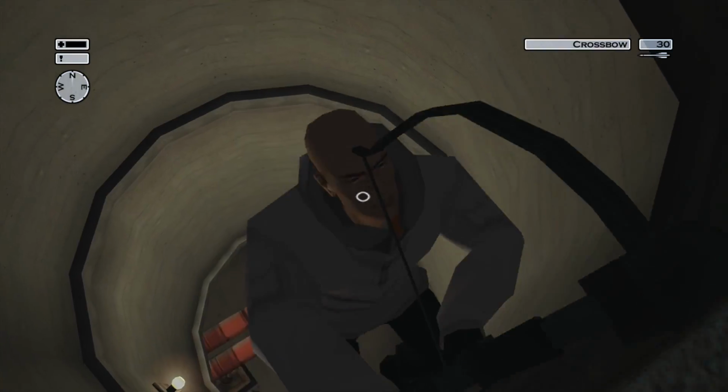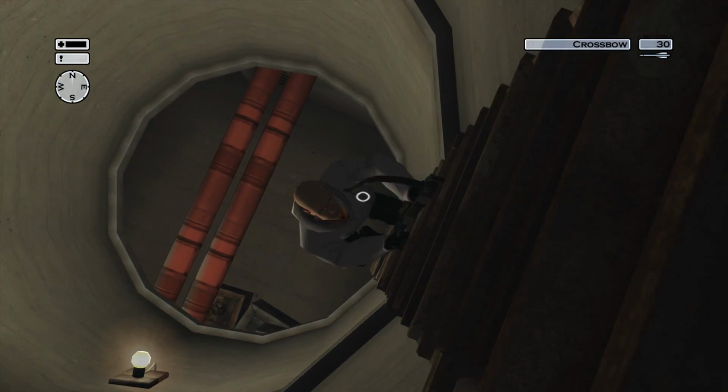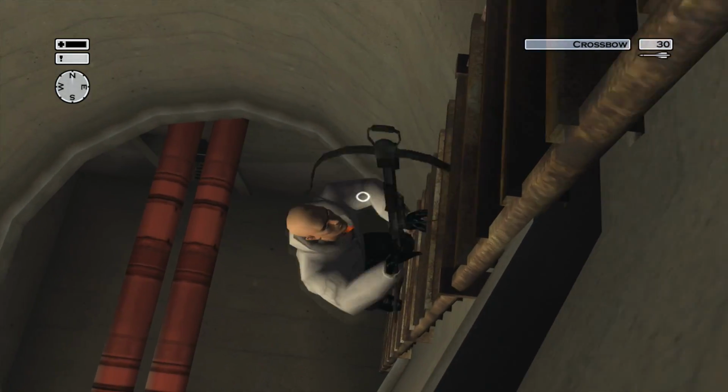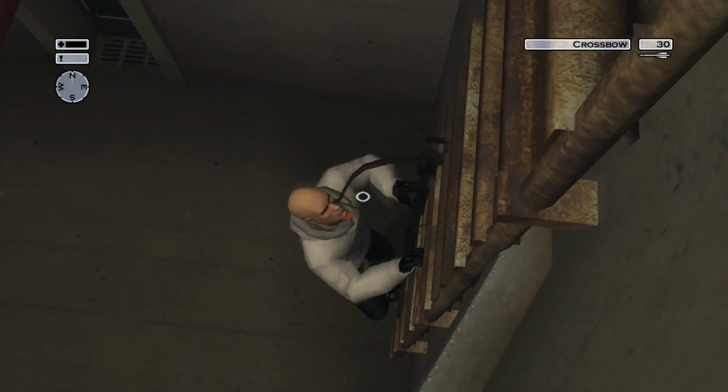Now this next part here is definitely a lot trickier to do, but sometimes the guard will come through the door. If you're able to do it in the amount of time that I did, you can make sure that the guard doesn't come through the door.